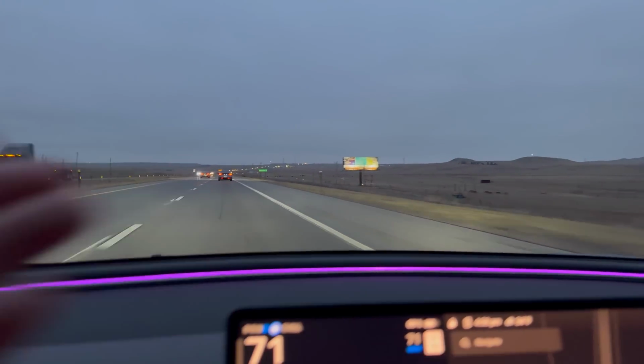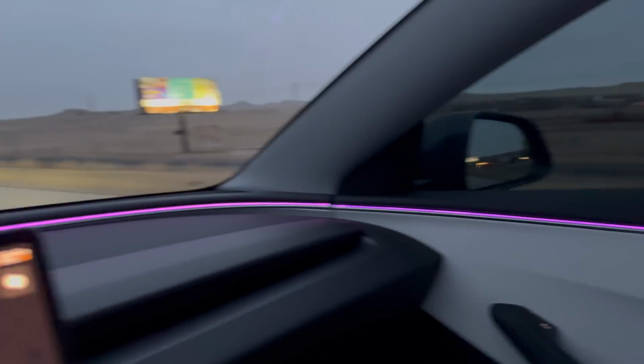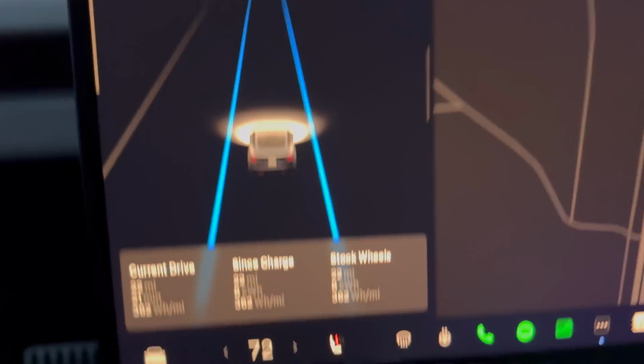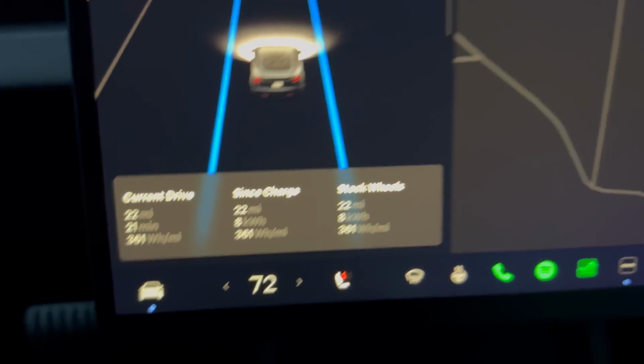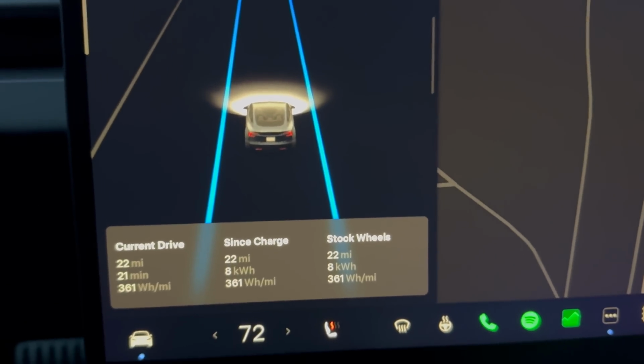Kyle was right with the ambient light. It does look very, very nice. I do love a good purple ambient lighting. So yeah, that's the data as of right now. 22 miles in and roughly 40 miles to go.